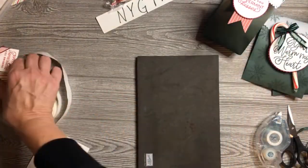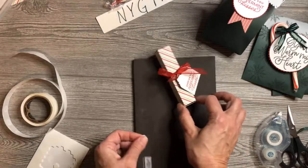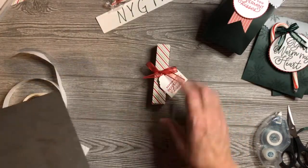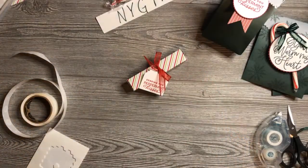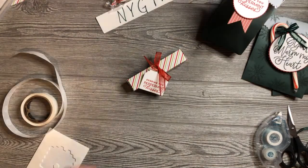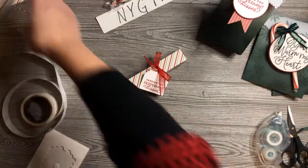Next is this little box. This little box holds 5 of these Hershey's Kisses. And this is a fairly quick box. The dimensions, I'm just cutting a piece of designer series paper. It's already cut, it's right here.